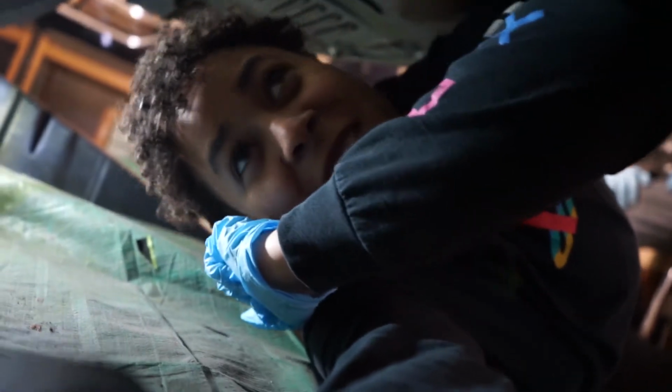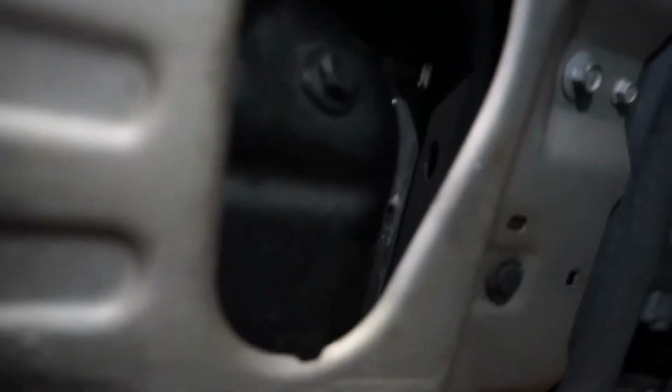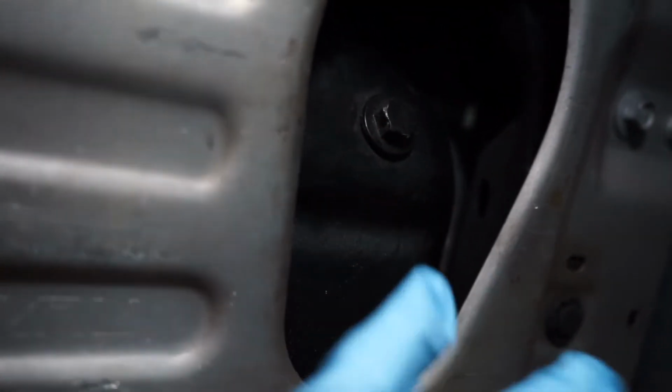Alright, so I'm underneath the car, everyone. If you can see, this is the oil plug. Is that what it's called? It's the drain plug. Drain plug! Yeah, drain plug. And apparently I don't have a panel over it, so anyway. Yeah, so you just take this off and the oil is going to fall into the oil pan.